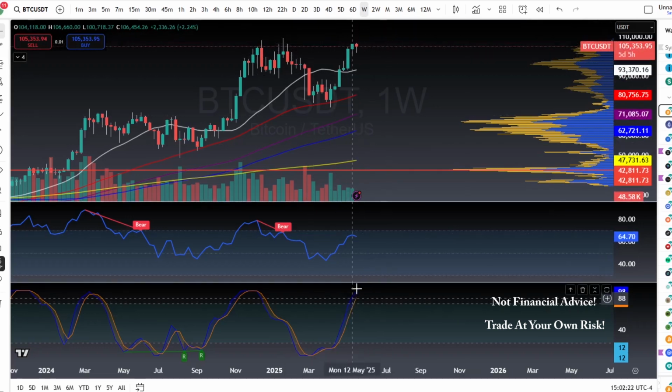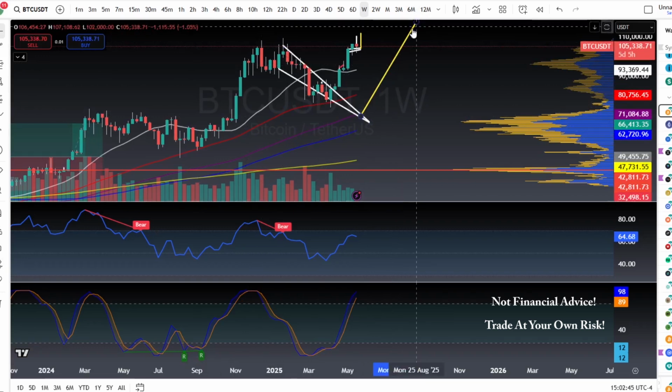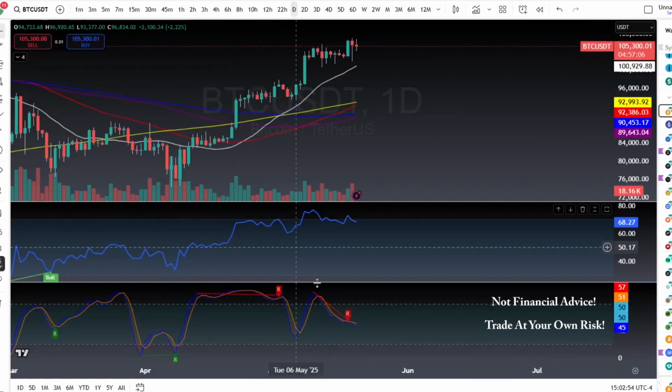The stochastics are starting to get to the top, but we're definitely not toppy yet. We could still continue to hump and drag over here and be here for a little bit. Right now it's about 3 p.m. Eastern time, and Bitcoin's price is $105,370. As you guys know, I have this in a falling wedge pattern that should break us out to about $117,000, $120,000. Right now, short term, I'm looking for Bitcoin to hit $110,000 pretty soon.